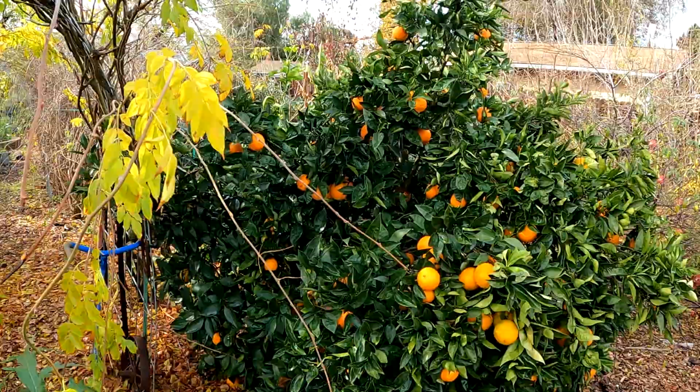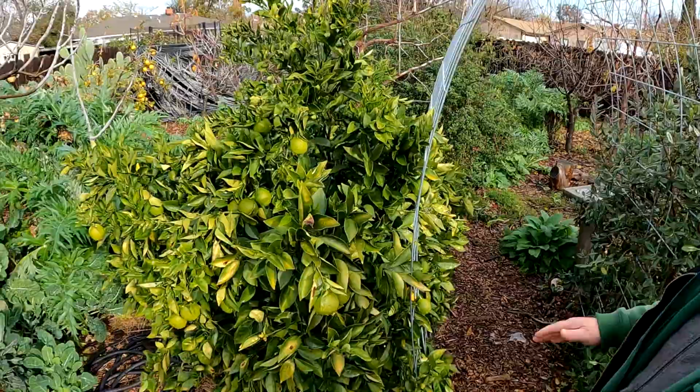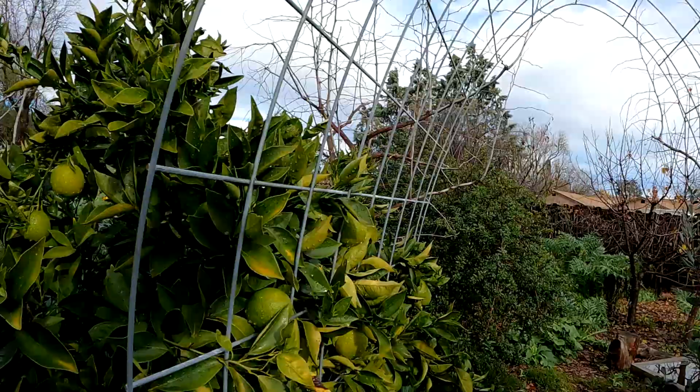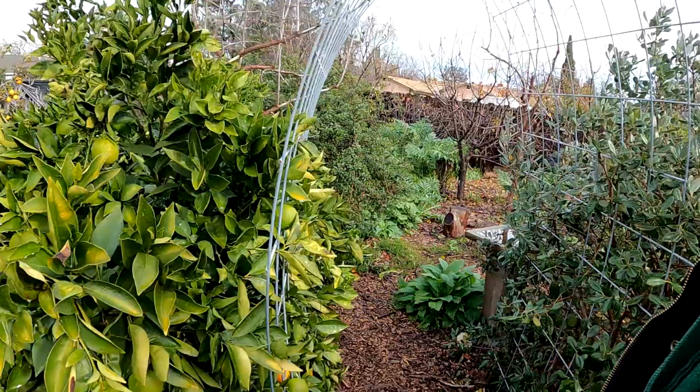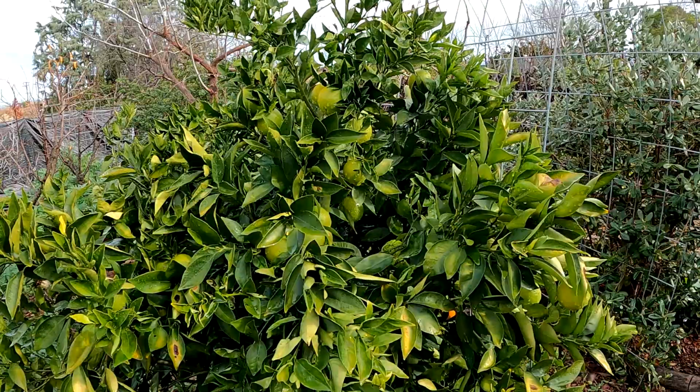We've got this beautiful Washington navel orange here, loaded down with these ornamental fruits. And over here we've got this Valencia orange, which you can see the fruits are mainly still green. So when we planted, we did so intentionally with these two varieties so we could get a succession of harvest. First we get the Washington, later on we get the Valencia. That gives us several months of citrus harvest.